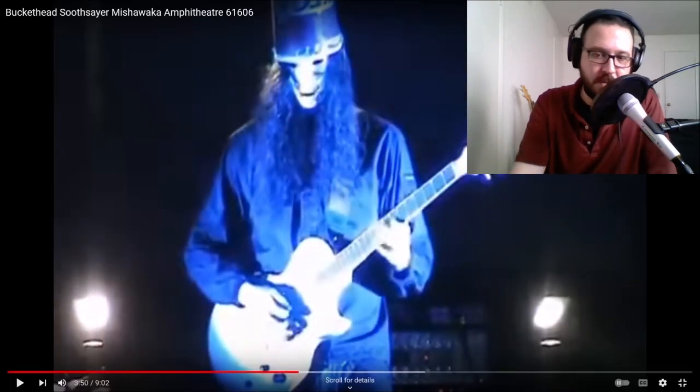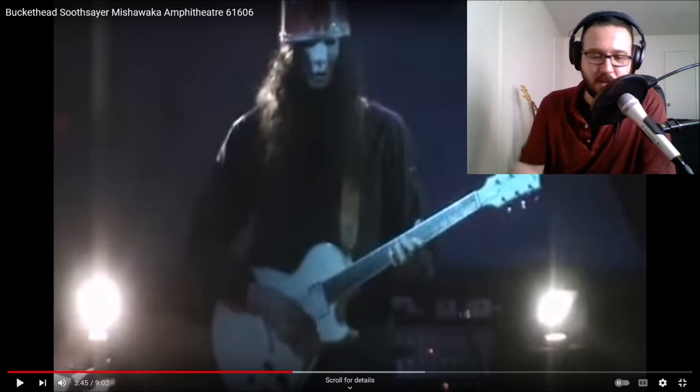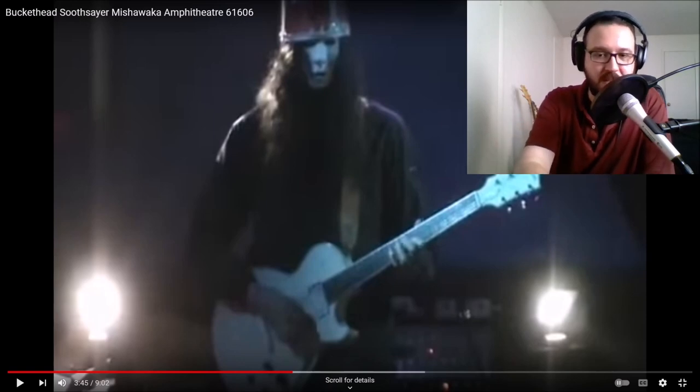Great groove going on by the drummer with that part, and that wah on those double picked notes there is just really, really nice. Just a very, really, really nice sound going on there.